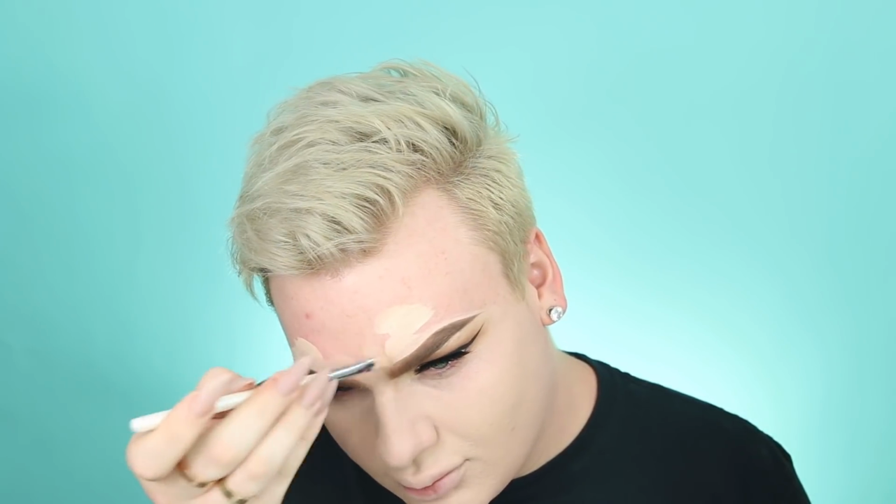Now I'm just going to dip back into the LA Girl Pro Concealer and I'm just going to gently define and conceal the tops of my brows. Now I'm just going to go straight in with the foundation and just do my forehead. This is looking pretty good, you guys, considering this is all the cheapest shit that I could find. Alright, now that my face is all done, let's move on to concealer again.